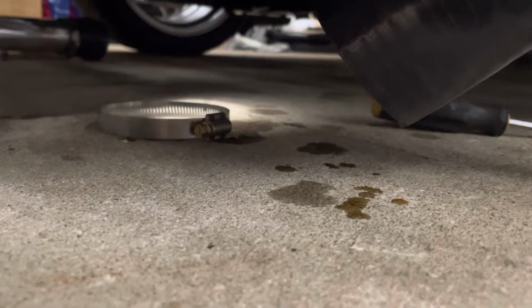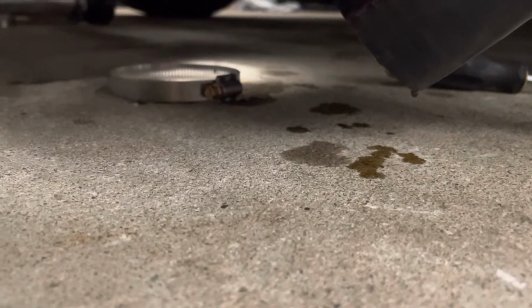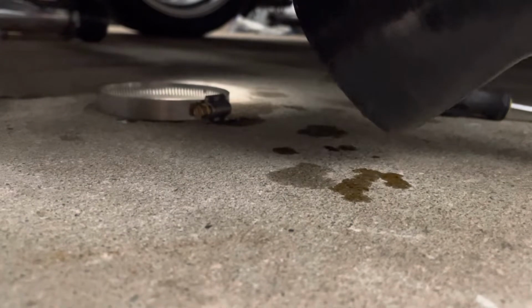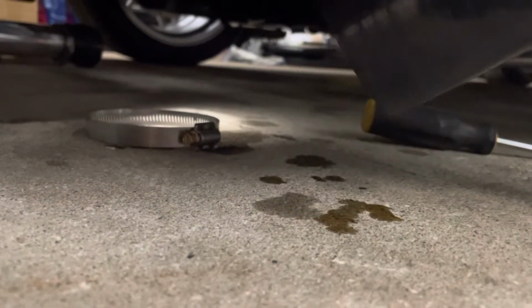It's almost like condensation, but it doesn't feel like oil. It's like, what's the word I'm looking for? Oil's a little more dense. This does not feel like oil, but it's colored like oil. And here's why. See, it is this, right? A little confused. Watch this. Put my fingers in there.